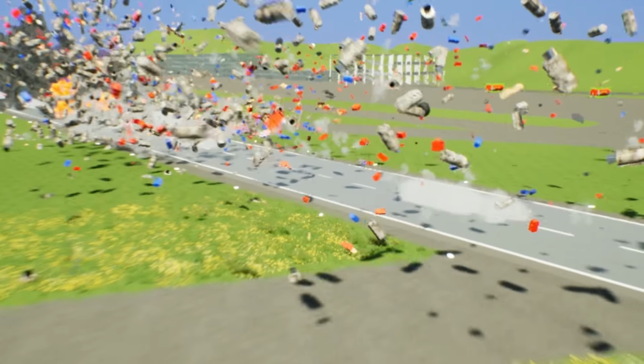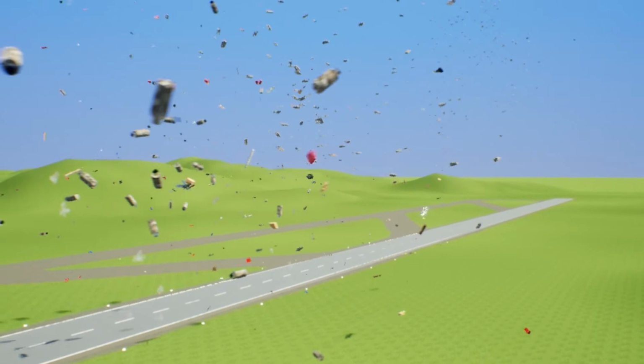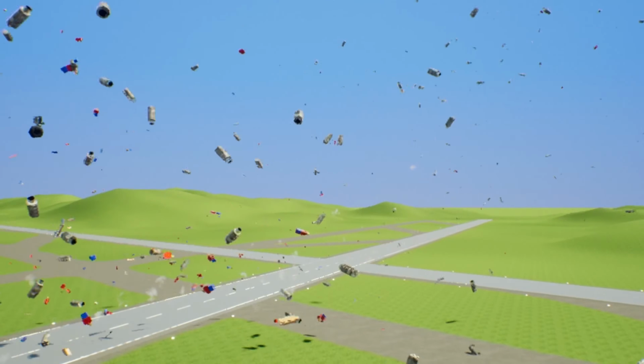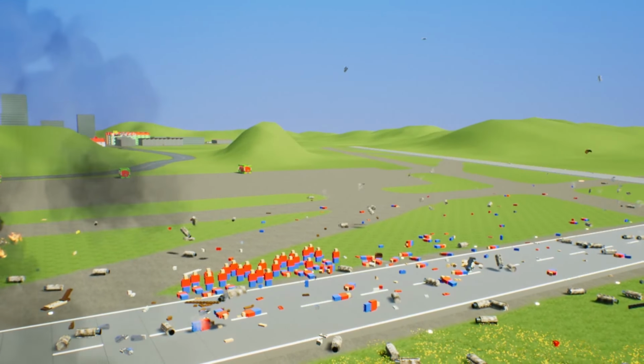Look at the bricks. Look at the force. It was like a shotgun blast. And all of the cars, all of the people, well, some of them are still around, but all the cars, most of the people, it all just goes flying in a giant shower.